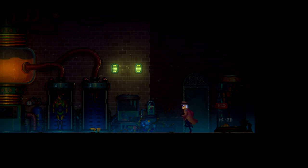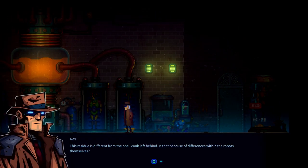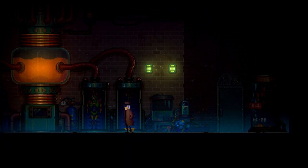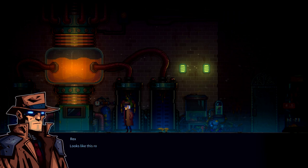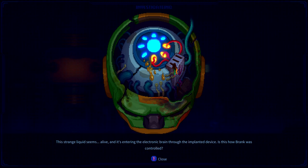Alright, so a quick look here. So the residue is different from the one Brank left behind. Is that because of the differences within the robots themselves? Looks like this robot is dead. That's not Brank. Okay, let me check inside the head casing. Yes, he has the same device installed as the others. Looks like this one's broken, though. This strange liquid seems alive, and it's entering the electronic brain through the implanted device. Is this how Brank was controlled?